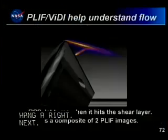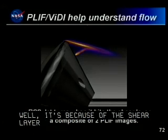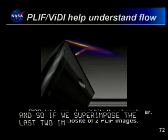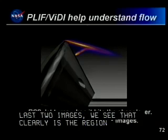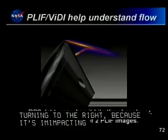And next. So if we superimpose those last two images, we see that that clearly is the reason that the jet is turning to the right. It's because it's impacting on that shear layer. So the combination of PLIF and the virtual diagnostics really can help us understand these flow features.